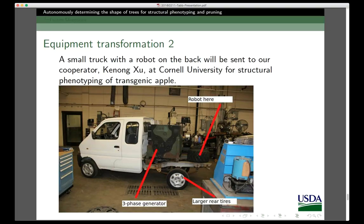And then for the National Science Foundation grant with Cornell, we're sending another unit to them. We get some things from government surplus here, such as this three-phase generator, and this small truck. So we are able to get those things from surplus, and then we'll put a robot on the back and send it to Cornell so that Kanang can get images of his transgenic apple for the project. Next slide, please.